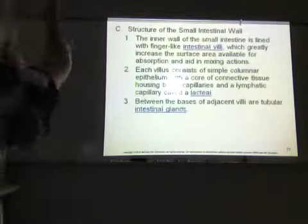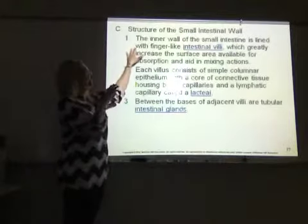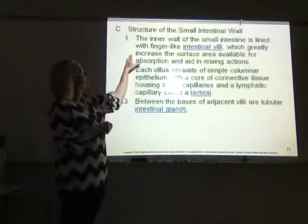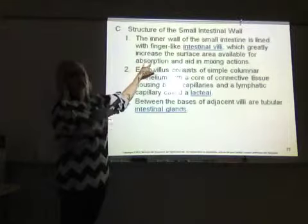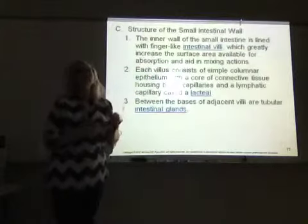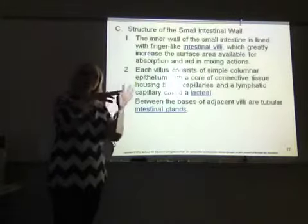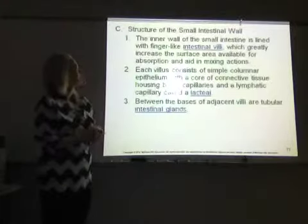So, the inner wall of the small intestine is full of little villi. The intestinal villi are there because they increase surface area so that it can absorb more nutrients and help with mixing. Basically these little villi are protrusions that stick out. They increase surface area, giving more places for nutrients to be absorbed.